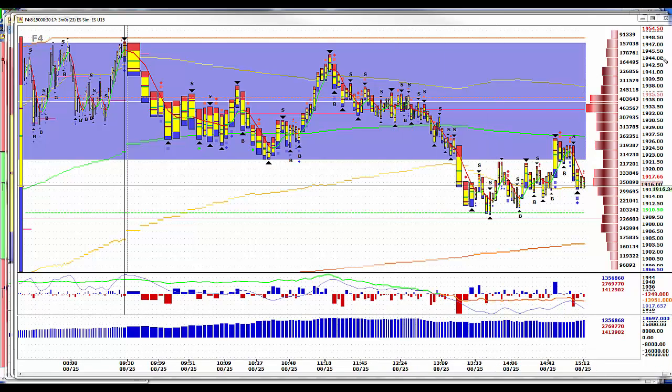We came in today, we wanted to sell 45s to 50s. Our first buy was 20 to 25, and our second buy was 5 to 10. And we nailed it. I mean, that's all that you can say.